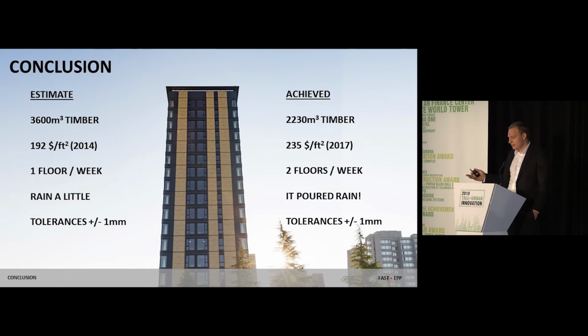We thought we could do maybe 1 floor a week, 10,000 square feet a week, including envelope. We did 2 floors a week. We thought it would only rain a little bit because we did it in the summer, and then it just poured rain the whole time, which is a story for another time. And we thought we could do it within 1 millimeter. Tolerances were very, very tight, and we worked hard to achieve those, and it is indeed within 1 millimeter. They have run a tape across the width of the building, and it is very, very accurate.